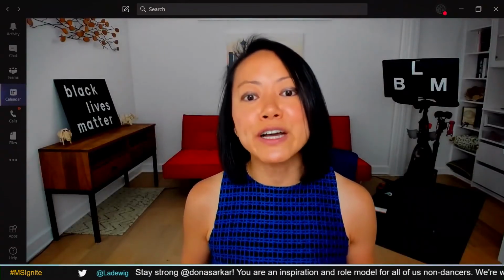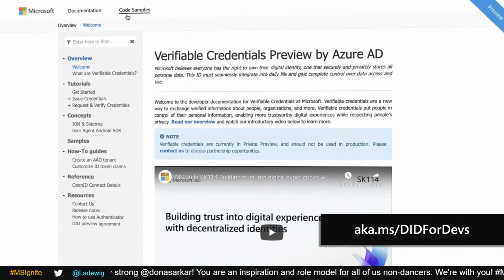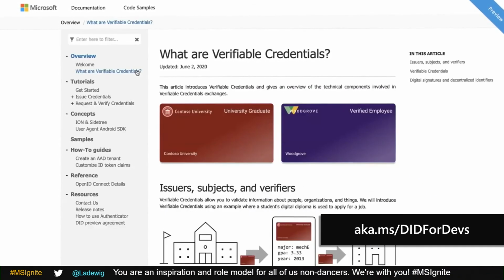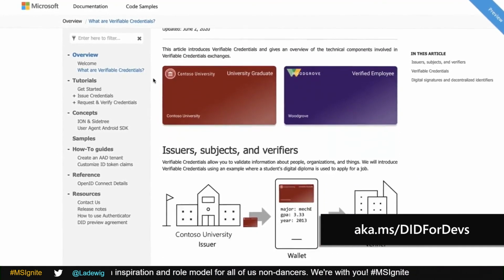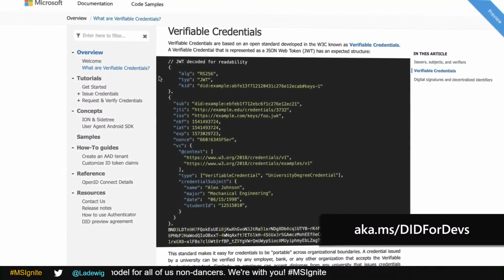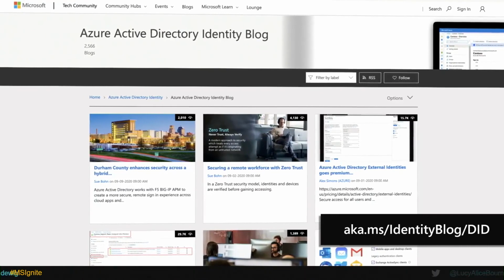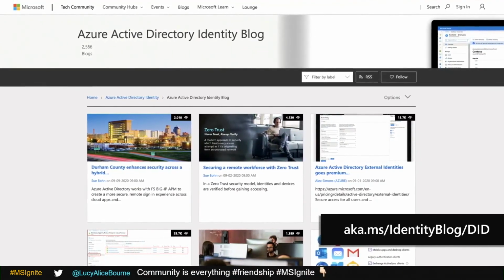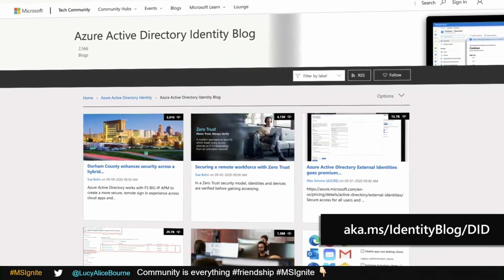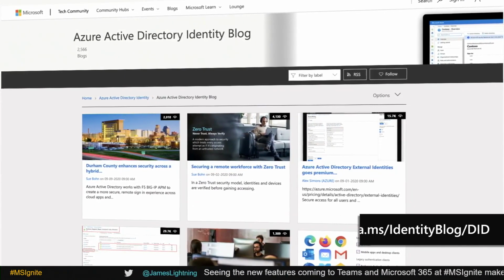Okay, so for the people that are watching this that want to try it out, where can they go to learn more? To get started, you can go to aka.ms/did4devs to get all of the tutorials. We're also looking for customers with a skills verification use case to join our private preview. And our decentralized identity blog at aka.ms/identityblog/did is a great way to keep up to date on our progress in this space.